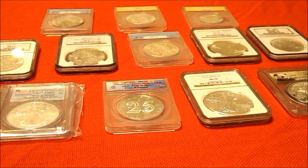You know, obviously you're going to have most of your collection, at least most people, in bullion. But it's nice to have a little diversification. Some older coins, some graded coins.